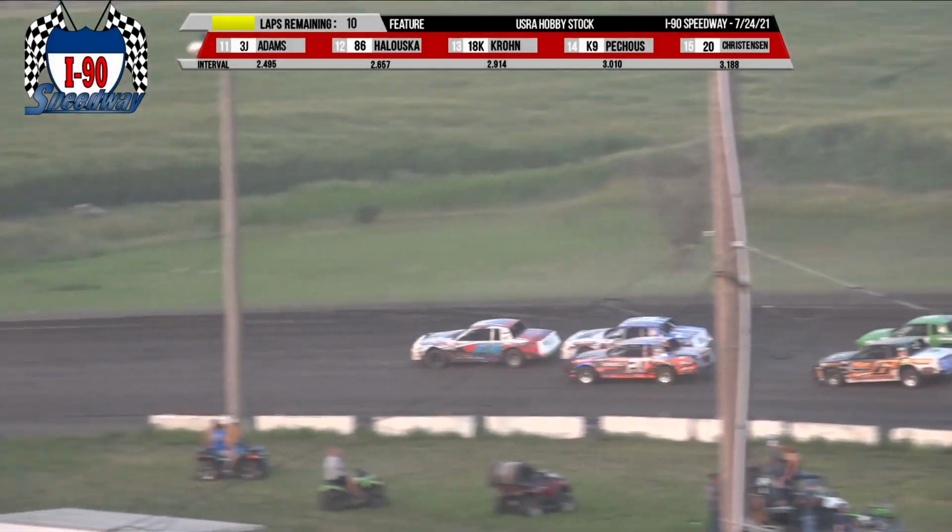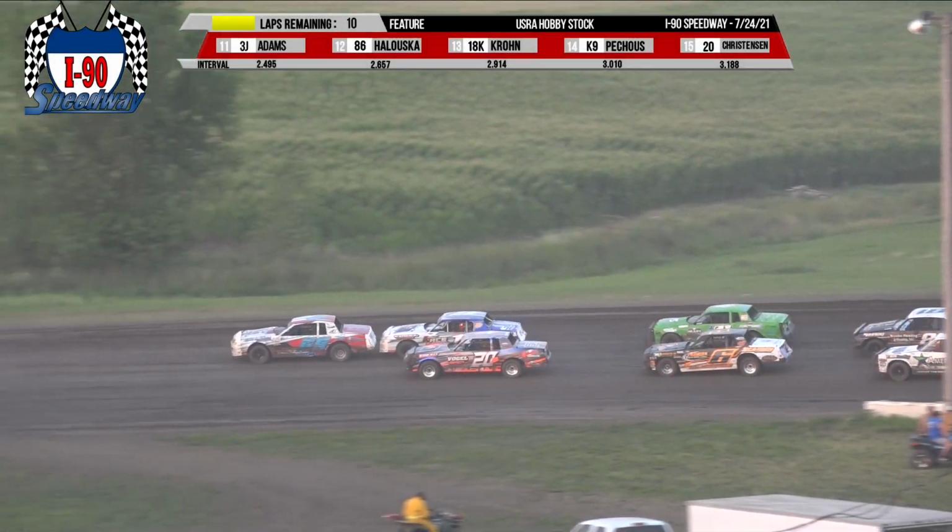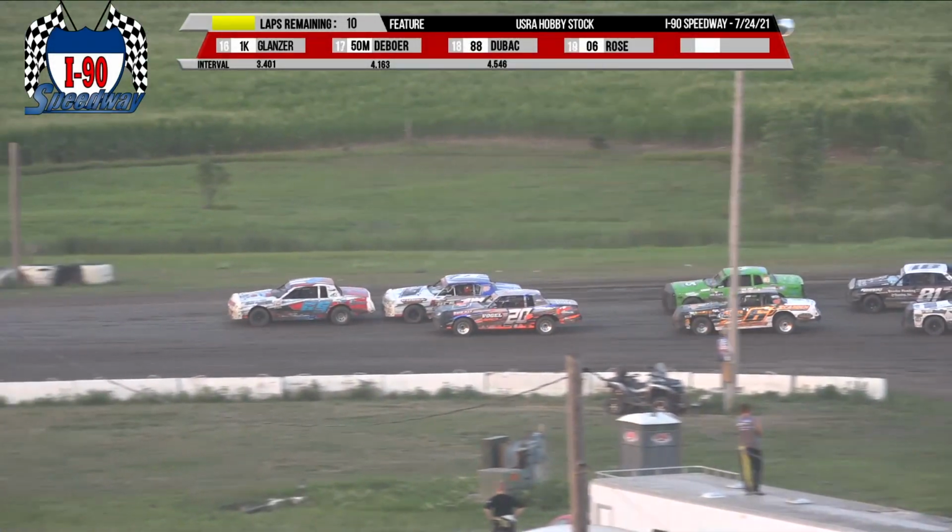Happy birthday, Rachel Fricke, here at the I-90 Speedway for the first time, cheering on Dylan Bickett. Welcome to the races.